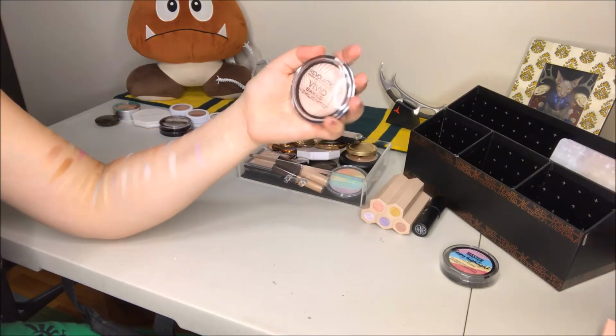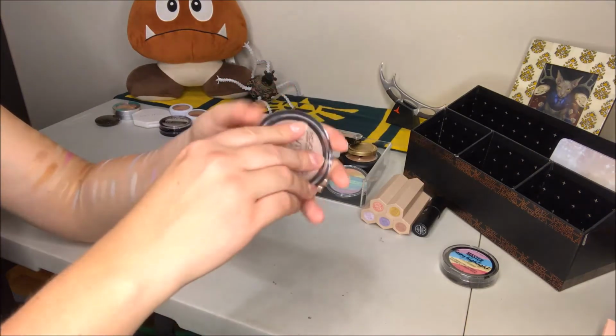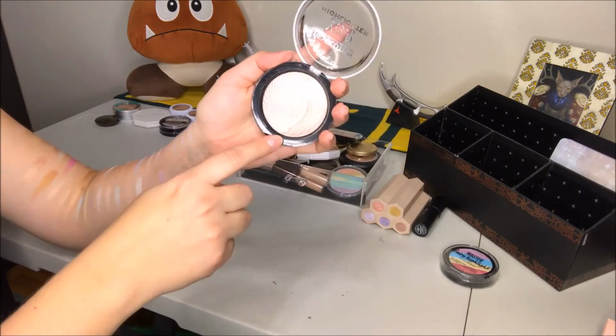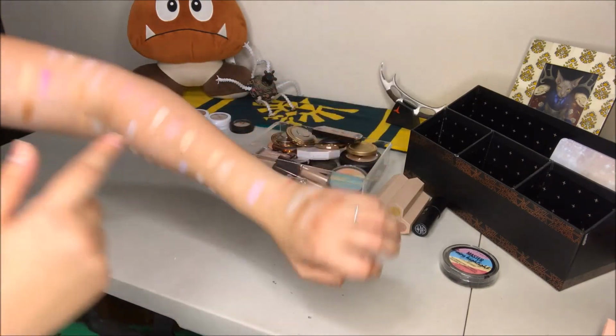Let's make some progress. All right, so Makeup Revolution. This is the Vivid Bake highlighter. This is in Radiant Lights. I bought this because people talked about it on YouTube, and it was like a $6 highlighter. Every time I open it, I dig my finger into it. It's just the way the lid works.